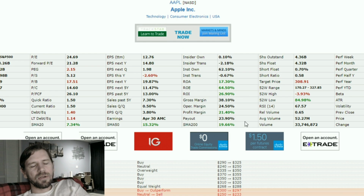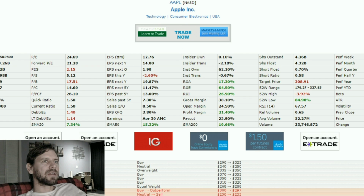Payout, just the payout ratio for the dividends. That means how much of their earnings they're paying out to their investors. And if this percentage is low, I think below 20%, that's really good. That means the dividend isn't costing them that much. So I guess 20% is kind of like the magic number that I look at. You can develop your own way of reading these numbers, but that's what I'm looking at here.